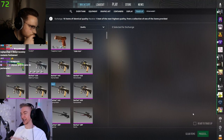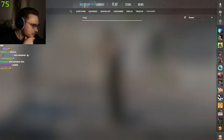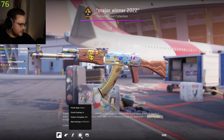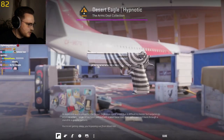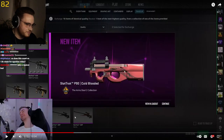3, 2, 1. Case hardened. Huh? I never realized that the skin index is 61 for the case hardened. Wait, it's not! Oh, for the Deagle it is. Dude, that's so jebait.